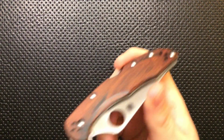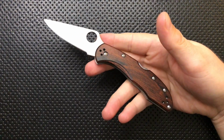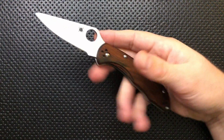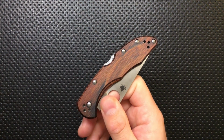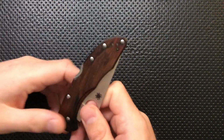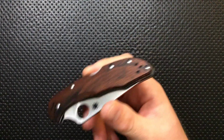Okay, so on the mid-range side, first off, the honorable mention here is this little guy. This is the Spyderco Delica with the Packer Wood and Hap 40 steel. This is a new release for 2017. It was a Knife Center exclusive. It is absolutely the best Delica ever, in my opinion, but it is also another Spyderco Delica, so I can't quite in good faith put it into the contest here, because I know I like the Delica.